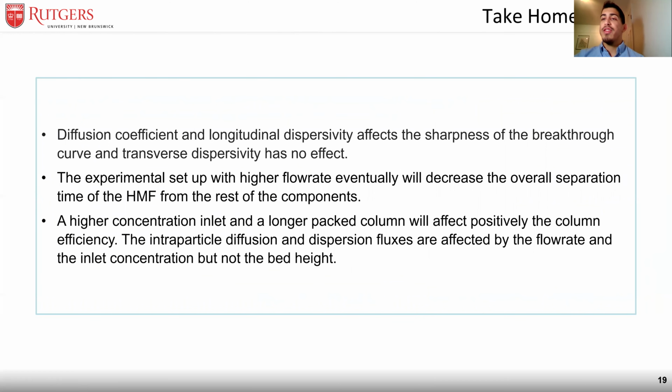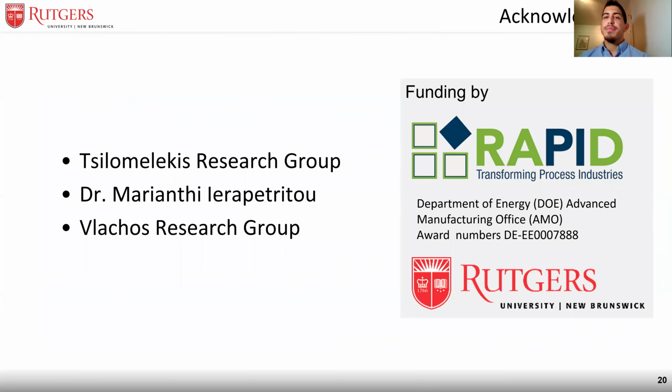The diffusion coefficient and the longitudinal dispersivity influence the curvature of the breakthrough curve, while the transverse dispersivity does not. A higher flow rate can decrease the overall separation time of HMF from the rest of the components, and a higher inlet concentration and a longer packed bed column will of course increase and improve the column efficiency, and also the estimated saturation time can be predicted.